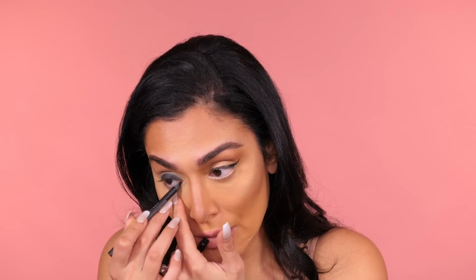On this side, I'm gonna do the opposite. I'm gonna take a black eyeliner and we're gonna line the waterline over here, but we're gonna use a darker color. And I'm gonna go really heavy with this liner as well. Again, I wanna go really extreme and I'm gonna blink a little bit to get it on the top. I'm gonna tightline here as well.